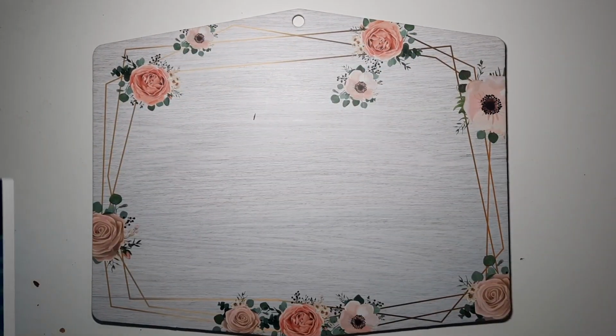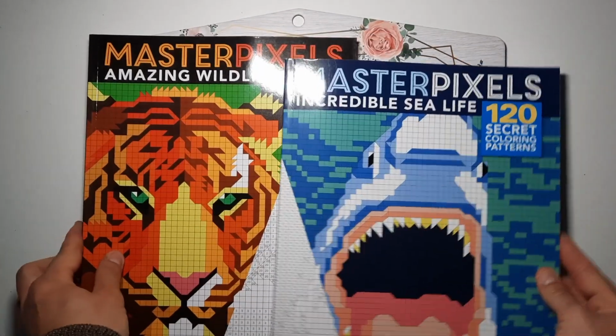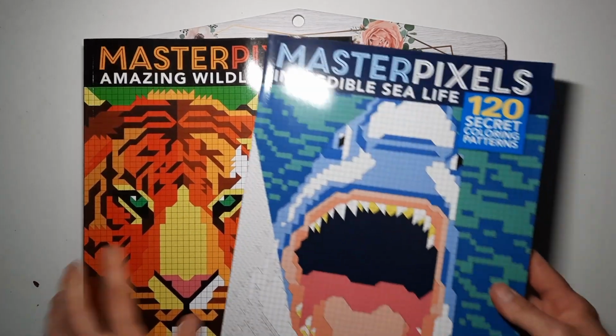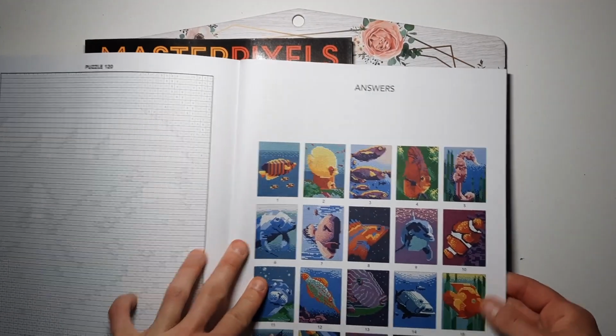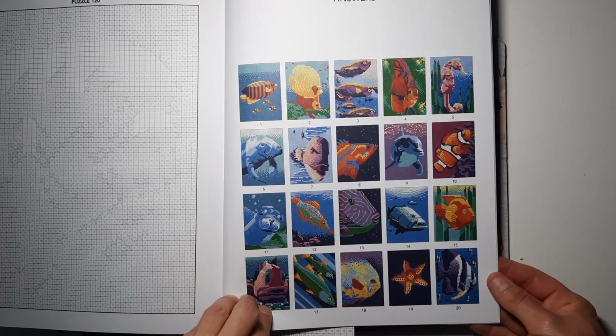And then, oh, we're almost done. We're almost done. Wow. I got these two Master Pixels. Why? There are 120 images in there. I will never be able to finish them all, but yeah. I just really liked the images that I saw.